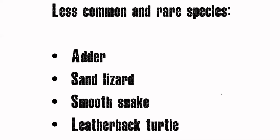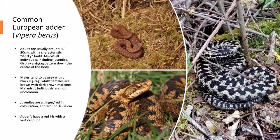So we're going to move on to the less common and rare species. Although one of these is what I would consider widespread, and that's the adder. So you still might come across the adder if you're out and about, but they are definitely less common than the barred grass snake.